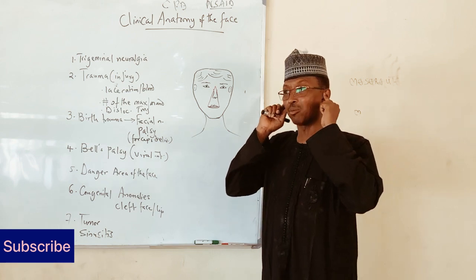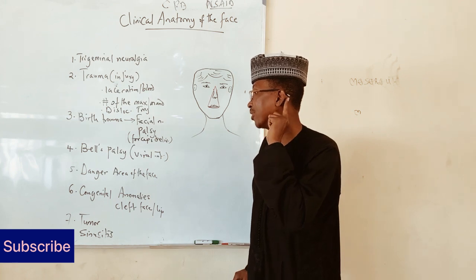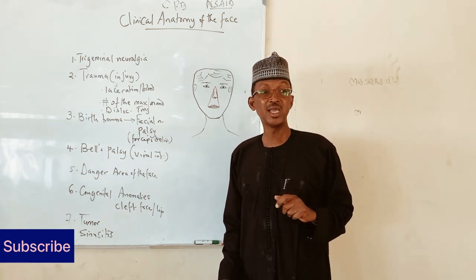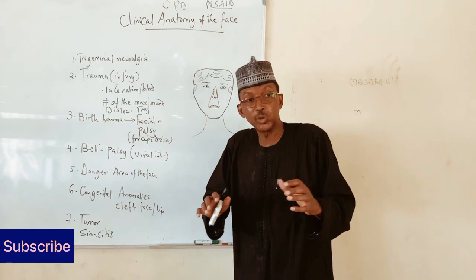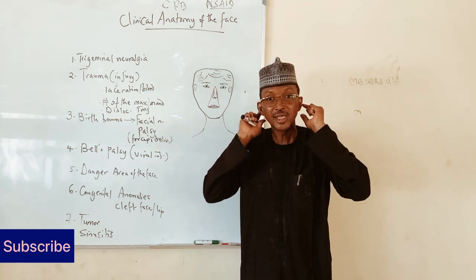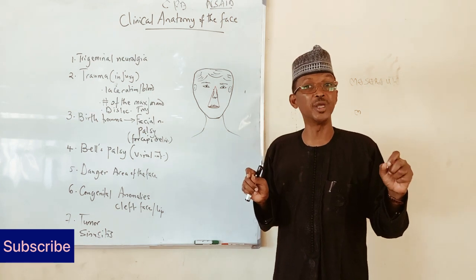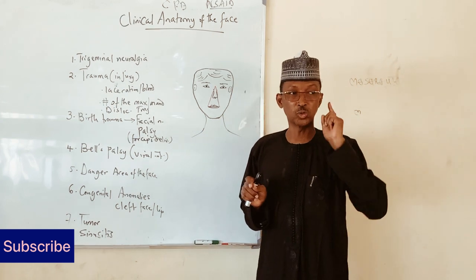projection just at the back of your ear. When you put your index finger at the back of the superior part of your ear, you are going to feel one very big pointed swelling there. That is the mastoid process. In children, this mastoid process is not fully developed. And so by the time you do this forceps delivery, in trying to grab the head of the baby around the ears, you are likely going to damage the facial nerve, because you know that the facial nerve exits from what we call the stylomastoid foramen, a foramen that lies between the mastoid process and the styloid process. So the nerve is in between there.